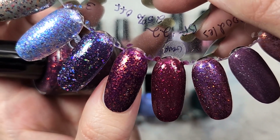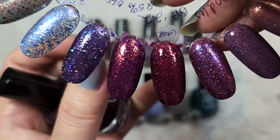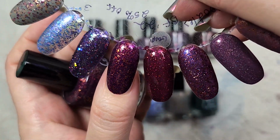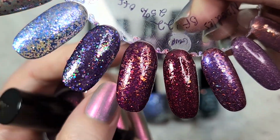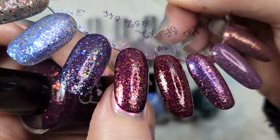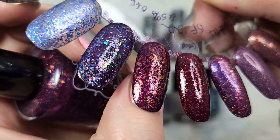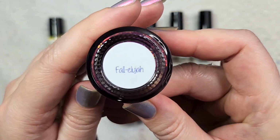Here is Hallelujah on the nail in 2 coats. Hopefully you can see on camera that that one is purpler. The gift with purchase definitely had more of a berry lean to it, more of a red pinch in that base. So this one is more purple by comparison. It does have a beautiful fun mix of those flakies on the nail. I think you can sort of see the red glitters in there as well. So that one was Hallelujah.